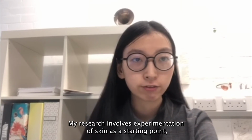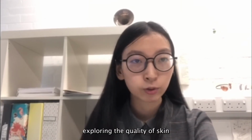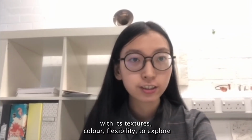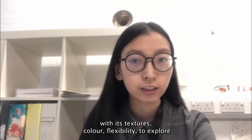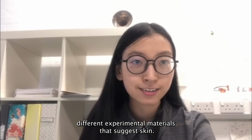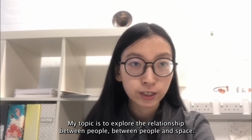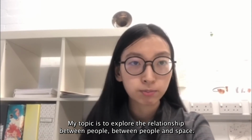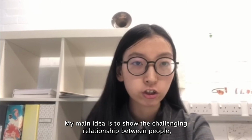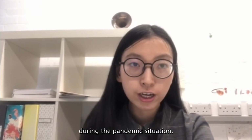My research involves the experimentation of skin as a starting point, exploring the quality of skin with its textures, color, flexibility, to explore different experimental materials that suggest skin. My topic is to explore the relationship between people and space. My main idea is to show the challenging relationship between people during the academic situation.